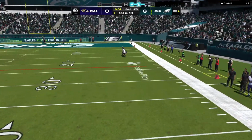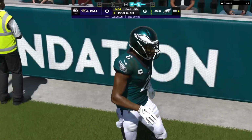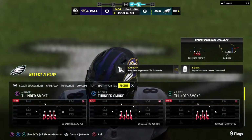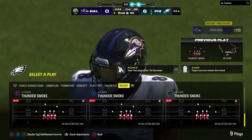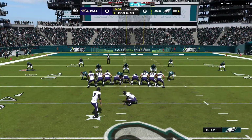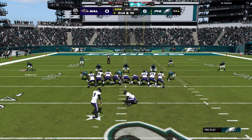Escaping the pressure right. And he's left with no option here but to throw it away. Then their backs up against the wall a little bit, and they come through by forcing an incompletion. Now they've got to continue to ratchet up the intensity a couple more times and get off the field before giving up any more yardage.